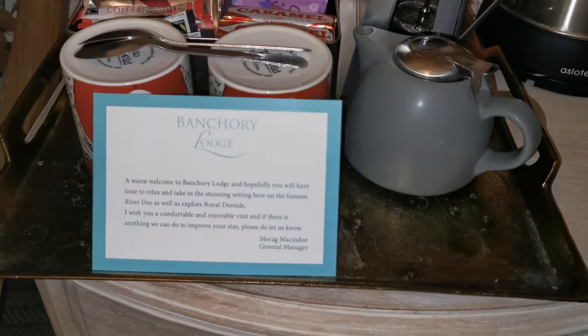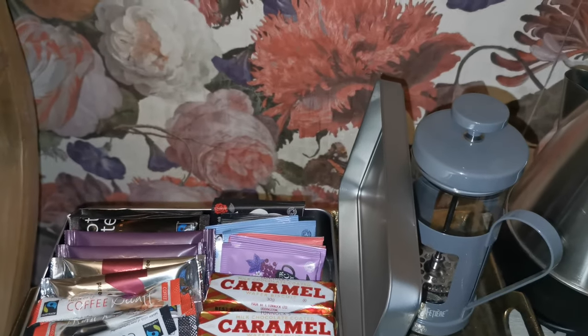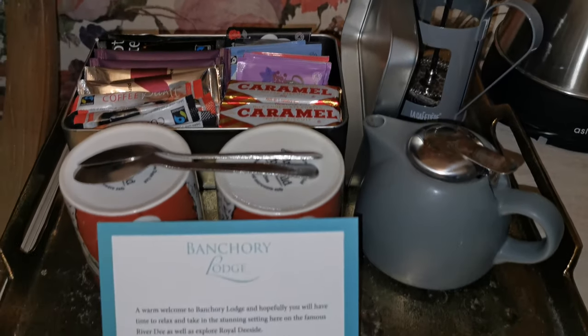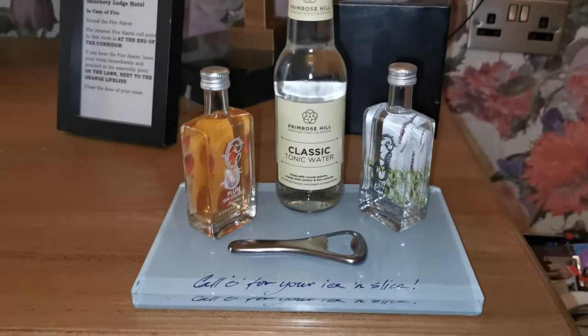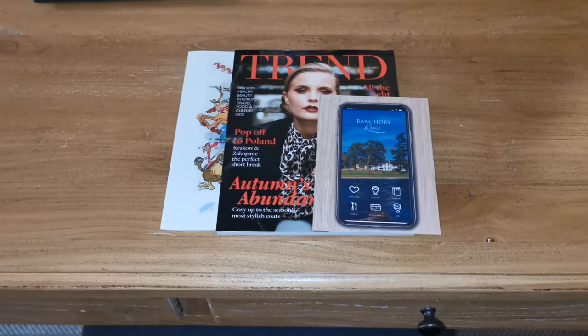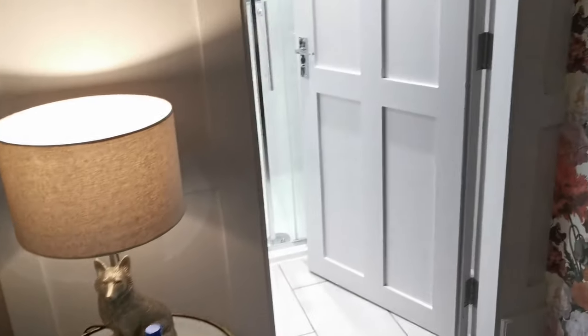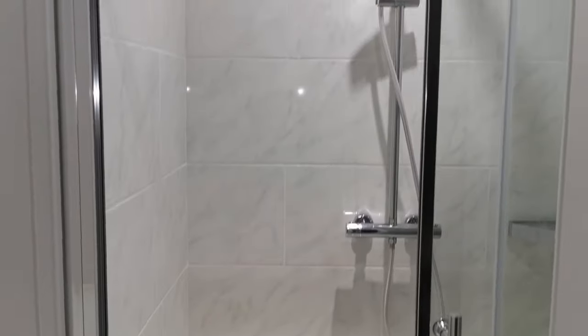Over here we have our tea and coffee facilities. We've got plenty of different types of tea, plenty of coffee sachets, as well as caramel wafers, which is just a nice Scottish twist, and we've got the kettle as well. Over here we have some gin liqueurs which were left by the hotel, including an orange liqueur which I'll definitely be trying later. And we've got some magazines as well as information about the Banchory app, which you can use to view the hotel menu as well as other information about what to do in the area, and some sparkling water.